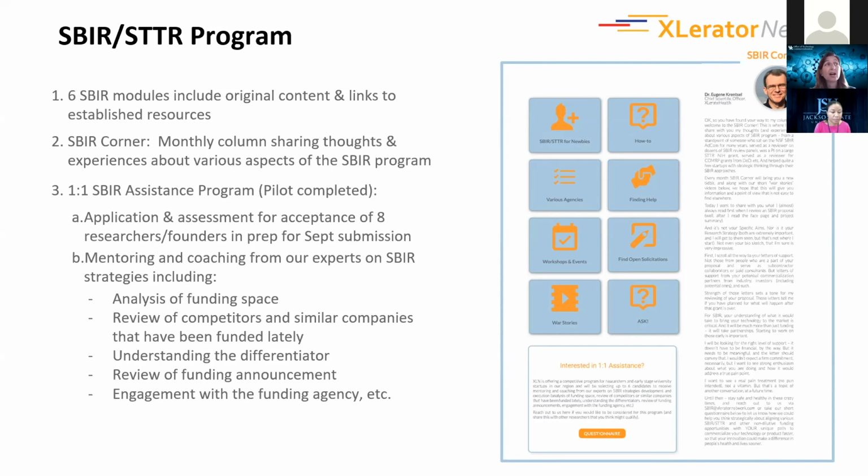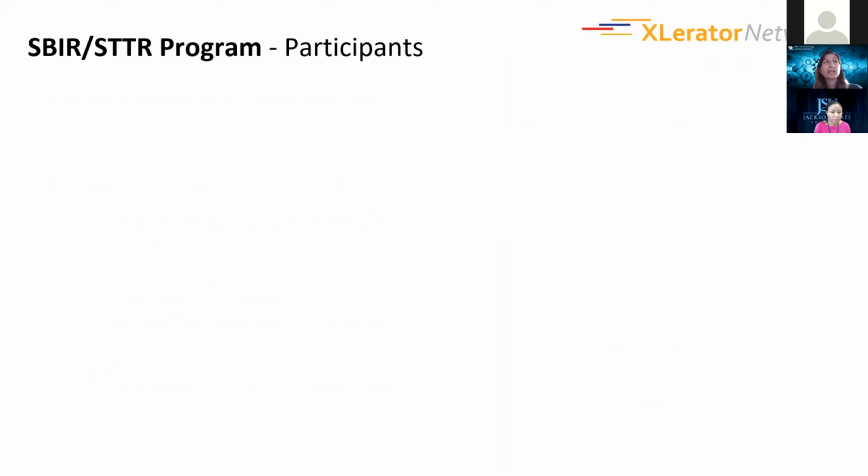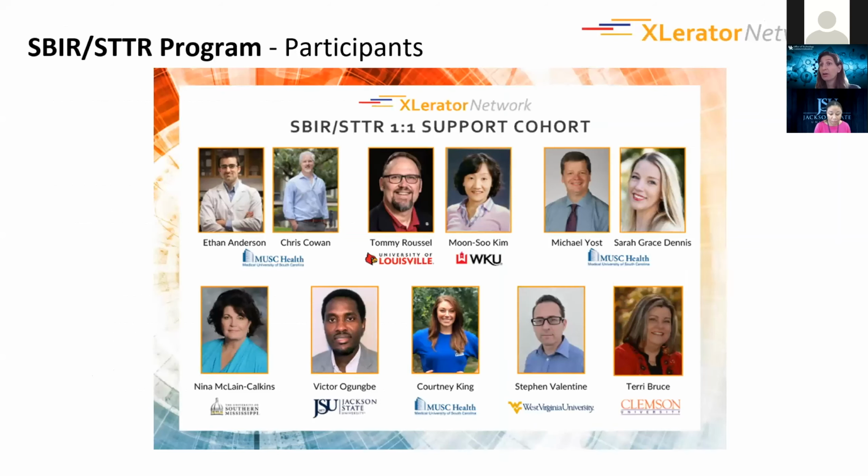In addition to that, he offers a one-on-one assistance program. And so this next slide shows his first cohort of researchers he's worked with. There were 8 who came to him. It's a 6-week program. He walks them all the way through strategizing for their proposal that they're going to submit, and then thinking through partners for their startup. So everyone in this group is preparing an application for this month for the September deadline, and we're excited to follow up and find out the success rate after going through this program.